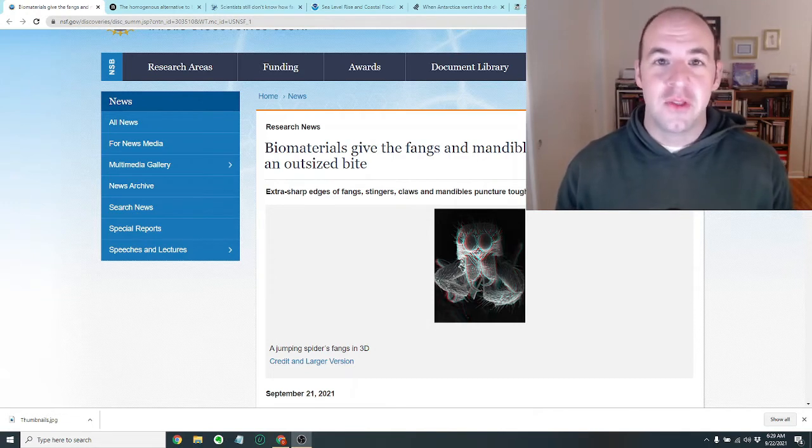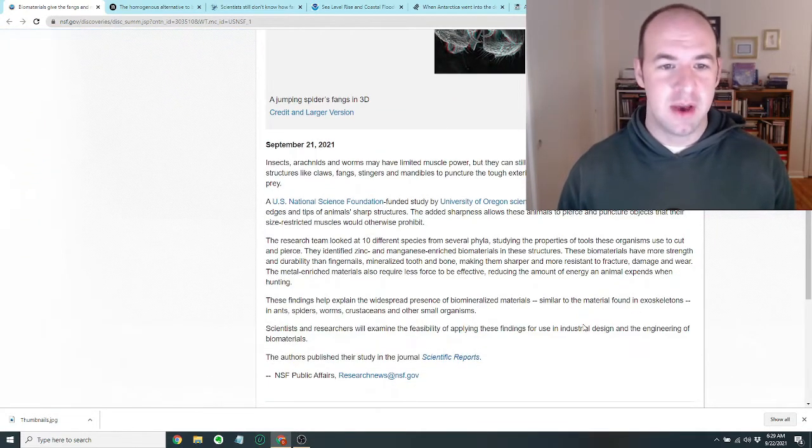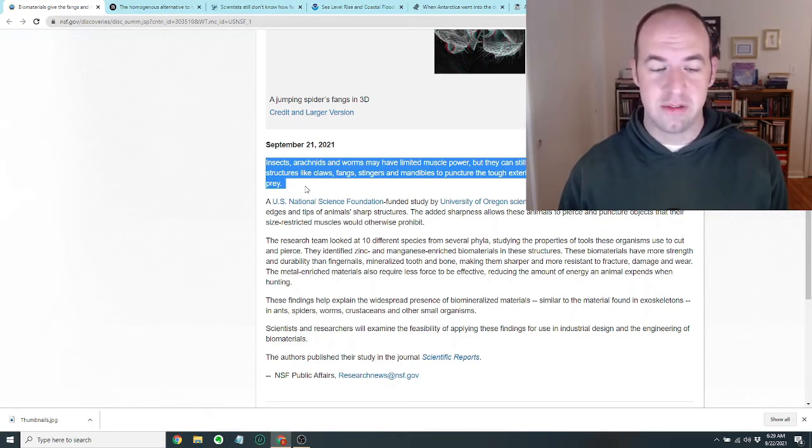So the first article that I want to talk about today is from the National Science Foundation, and it says biomaterials give the fangs and mandibles of tiny invertebrates an outsized bite. This is talking about a paper that we're going to look at soon, but we'll look at this one first. It says insects, arachnids, and worms may have limited muscle power, but they can still pack a punch. These small animals use sharp structures like claws, fangs, stingers, and mandibles to puncture the tough exteriors of larger and more powerful predators and prey.